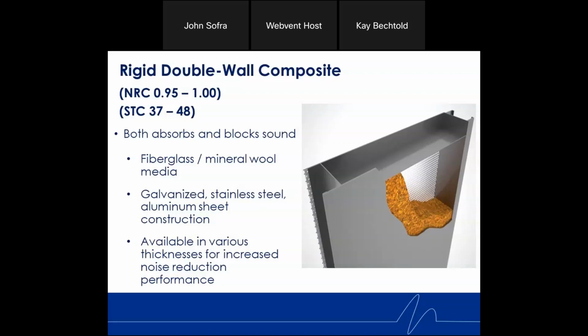Usually the material, we call it a double wall system. We have material here, which is usually a mineral wool or a fiberglass or a high temperature white wool insulation, perforated inner shell, solid outer shell, tongue and groove connections, both for ceilings and walls. Use the same material to make doors.